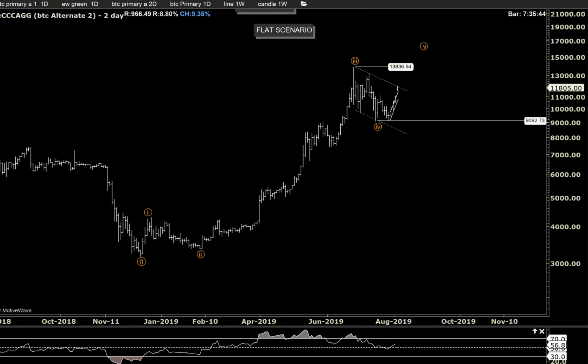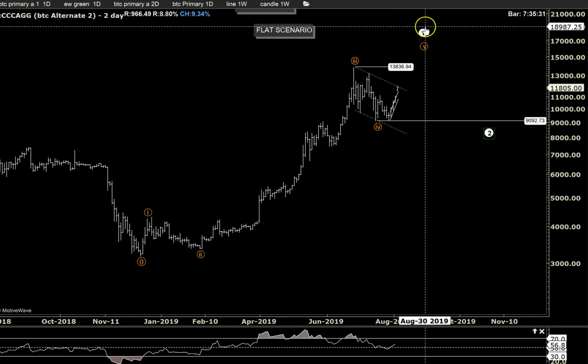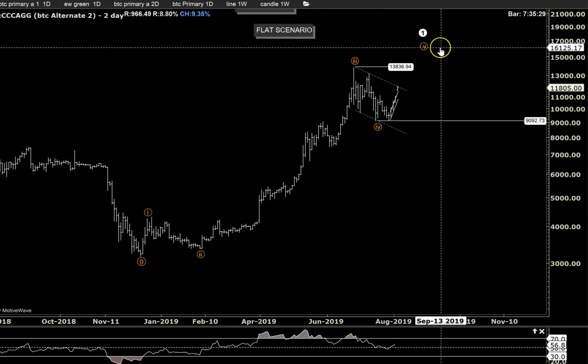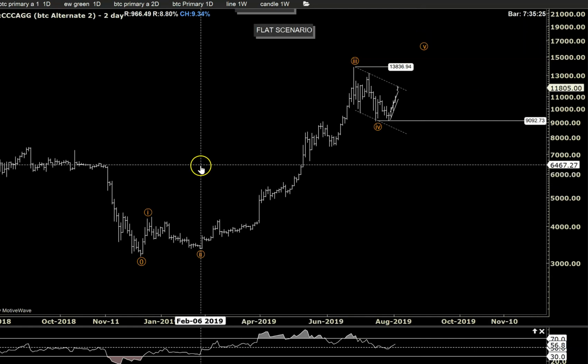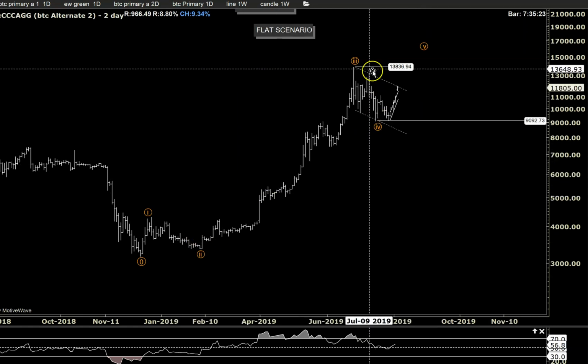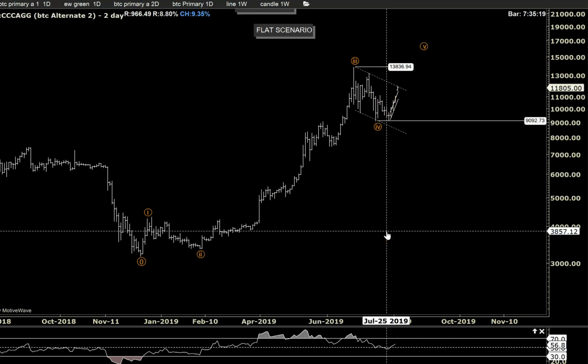Then once this structure is complete, that would pretty much call the end of a wave 1, whatever that ends up being, and then you would come back in a wave 2 between 50 and 60%, let's say, of this entire move up, and then we would continue to go into a bull market to all new highs above 20 and 30,000. So this is kind of the flat scenario that I was monitoring here for the past couple of weeks, maybe 2-3 weeks, I think even middle of June or something like that.